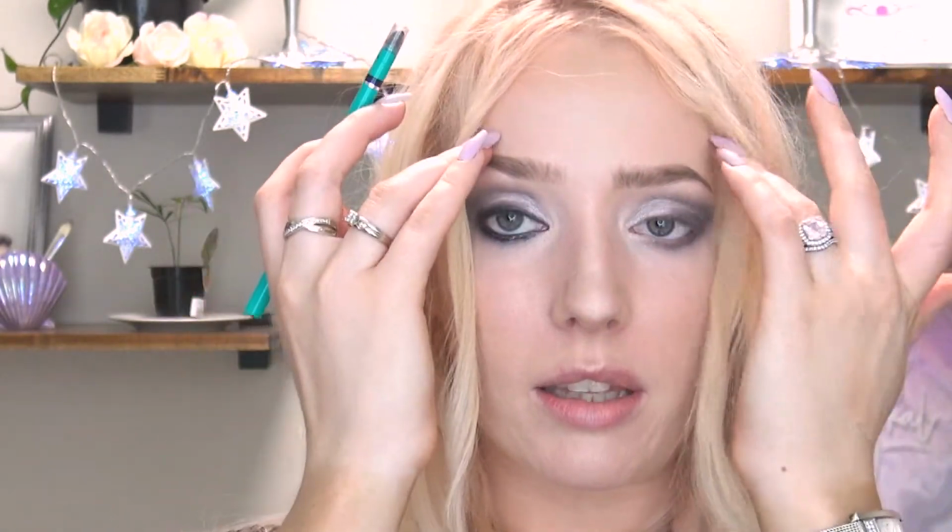But you see what I mean about that difference? Would you believe that I spent 45 minutes on my hair today to try and make it look as messy as it does in that music video?